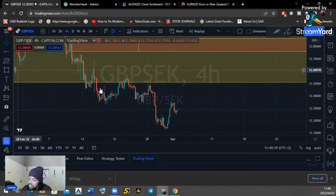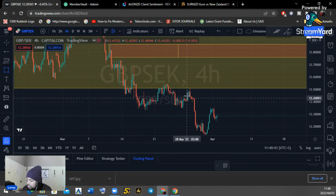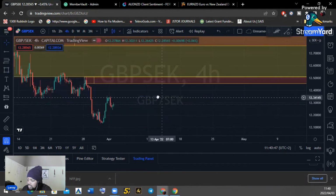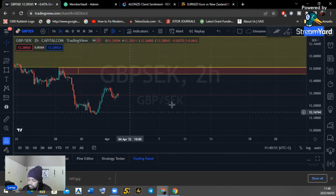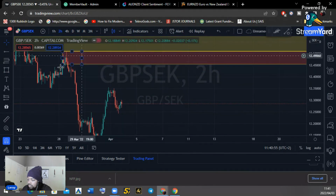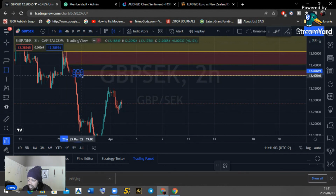Right. So then the next one, which is even much more riskier, is this one. But it might be the last chance you get. I'm gonna go 2 hours. All right. Look at this chart. Look at this beautiful imbalance, right? And this is just where you kind of have to think about the risk.